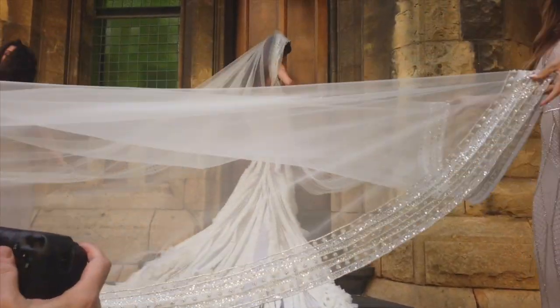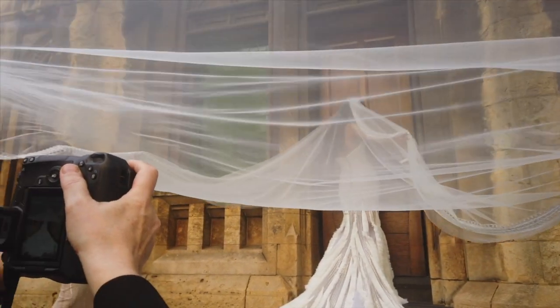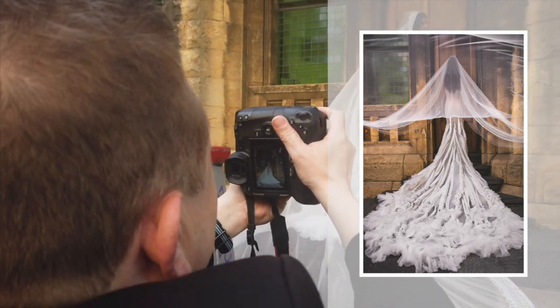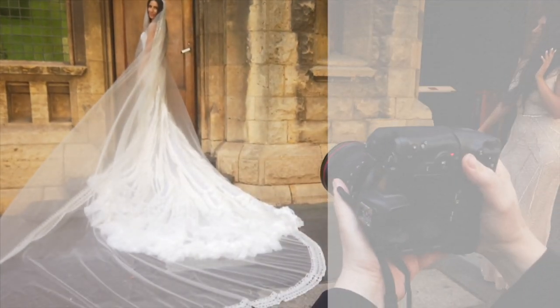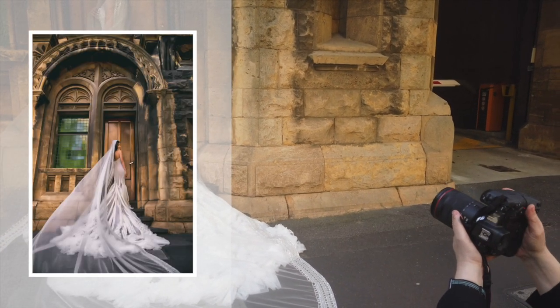I've got beautiful location, beautiful light coming in. Of course, the details of the dress, different moments, and here's the finished picture. I love to use wide angle lens vertical, capture the buildings and everything around it. It just creates beautiful moment.